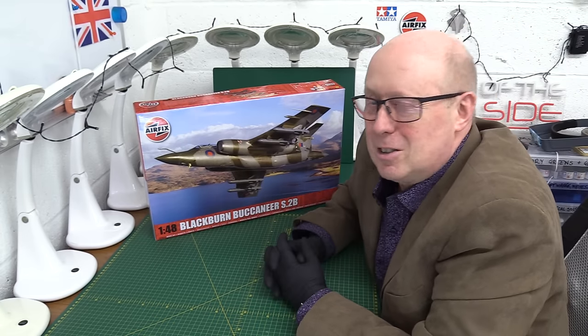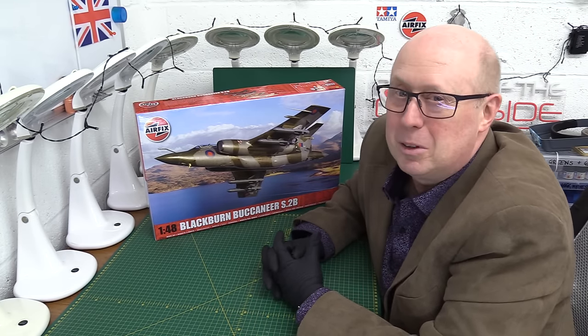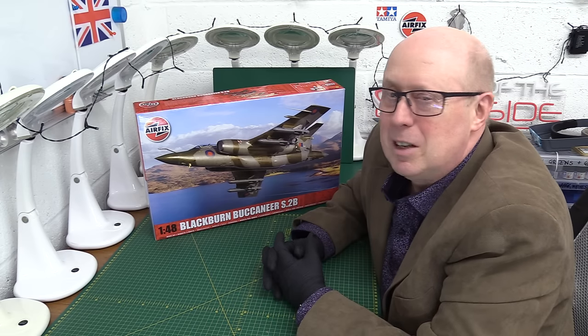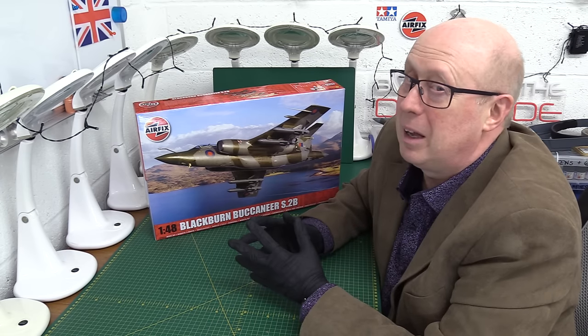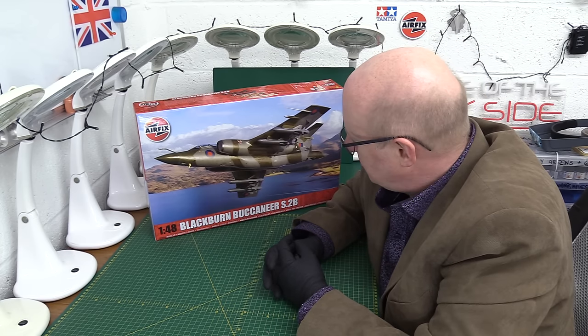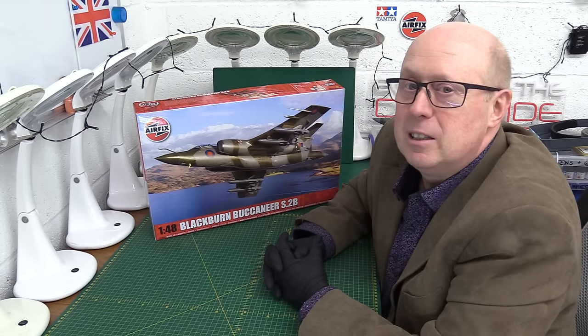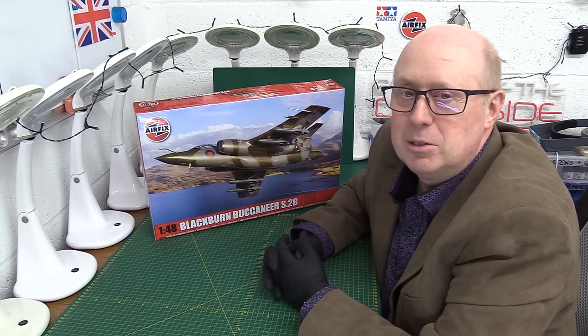So, Buccaneer is very close to my heart. 9.5 out of 10 in the end. I say 9.75, if it had been cheaper, it would have got 9.75. I think another £5 or £10 off the price would have definitely got it a little bit higher. But there's nothing wrong with it, it's just a bit expensive, you know. So there we go. So Airfix finally did get it to us in the end, and it was worth waiting for. And yeah, most impressed.